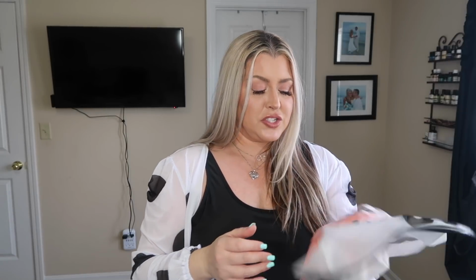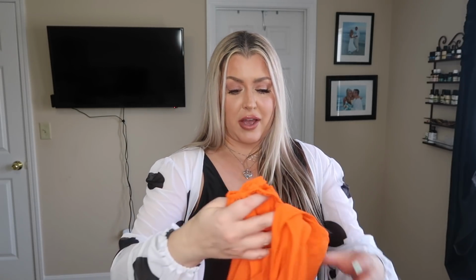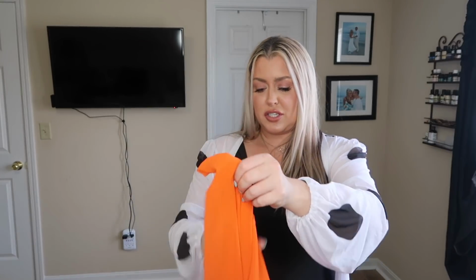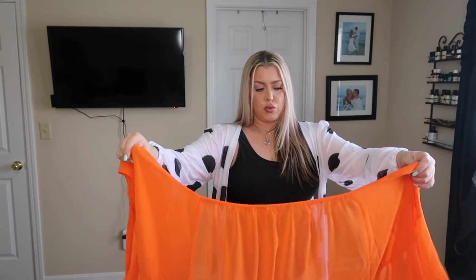All right, we're gonna start off. This is in a 1XL. Definitely make sure to read reviews as well when it comes to Shein. I find those to be very helpful. So this is a beautiful, it looks like it's just a little, ooh, I know what this is. Look, I'm gonna show y'all right now.